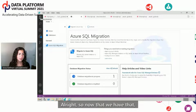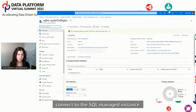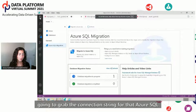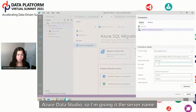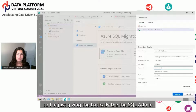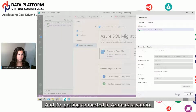All right, so now that we have that, the next thing I might want to do is actually connect to the SQL Managed Instance. So here I am in the Azure portal. I'm just going to grab the connection string for that Azure SQL Managed Instance and go ahead and connect to it in Azure Data Studio. So I'm giving it the server name. I'm going to use SQL logins here. So I'm just giving the SQL admin account login here. And I'm getting connected in Azure Data Studio.